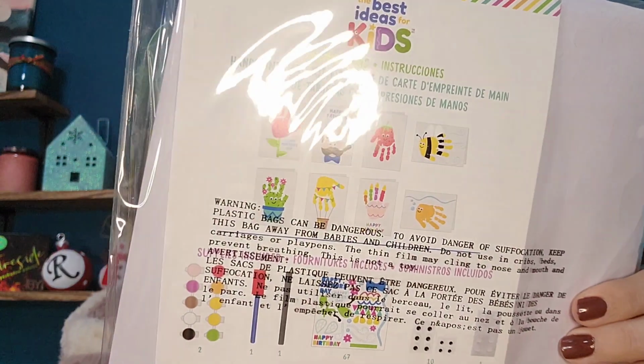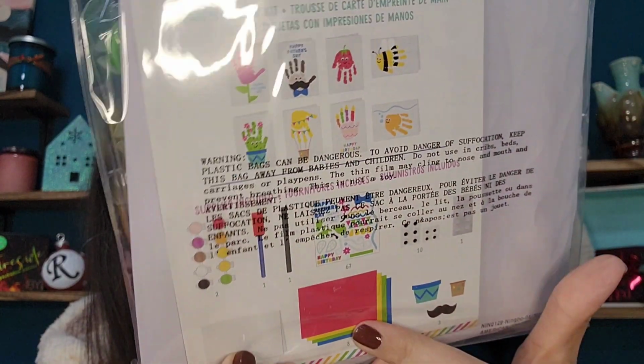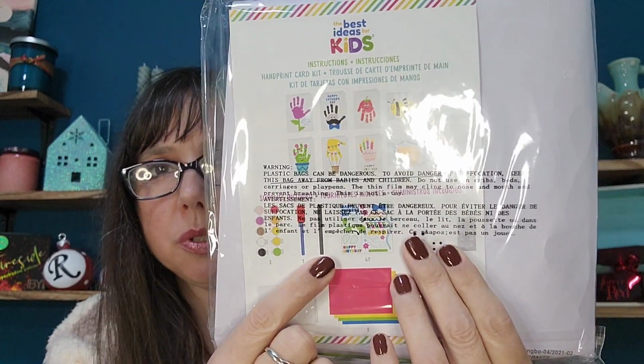That's cute. It says, the best ideas for kids. It's a handprint card kit. Oh my goodness, how cute. So they can make these cards. So it has the cards. Wait, I think these are the cards and those are the envelopes. Stickers, paint, paint tools. And yeah, googly eyes. How cute.